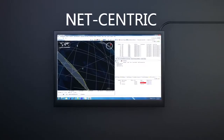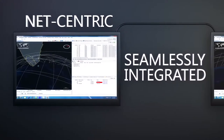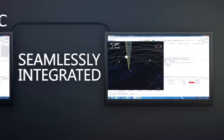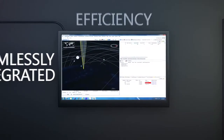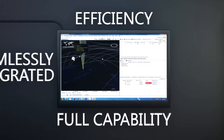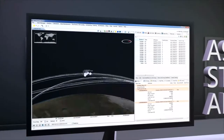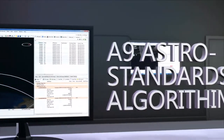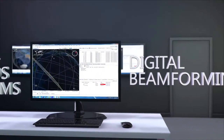The Space Fence system is net-centric and seamlessly integrated into the existing space surveillance network, providing services to external users such as JSPOC and coordinating handoffs to other SSN sites. It is designed for efficiency and full capability while minimizing bandwidth needs. The Space Fence system features a unique mission processor that utilizes the Air Force Space Command's A9 Astro Standards algorithms for high-confidence space track processing, low risk, and cost-effectiveness.